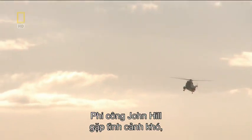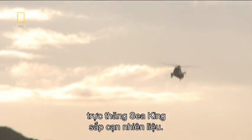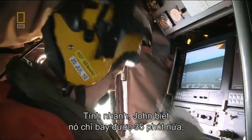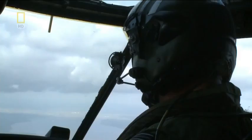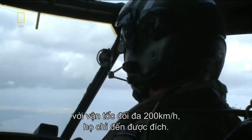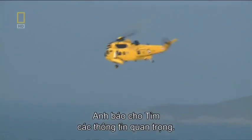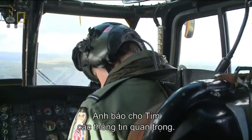Pilot John Hill has a tough call to make. The Sea-King helicopter is running low on fuel. Some quick maths tells John that with 35 minutes of flying time in the tank, and with a top speed of 200 kilometers per hour, they can just about make it to the destination. He relays the critical information to winchman Tim.